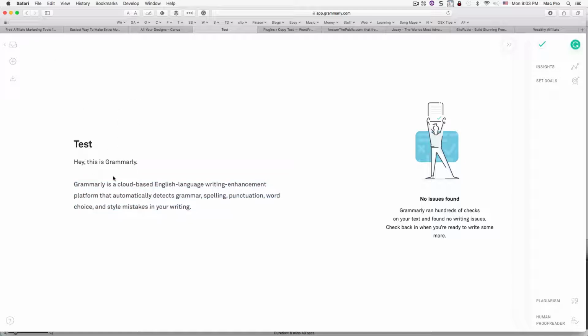You have titles for the documents, and then the paid version has a plagiarism checker and all that kind of stuff. I don't use it, and then a human proofreader. There's other things to the paid version, but I just use the free version. And keeping with the theme of this post, free tools, that's all I use.